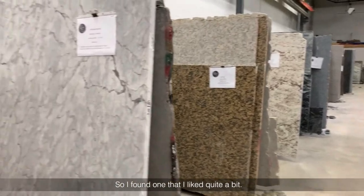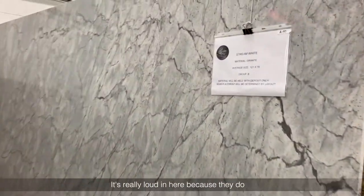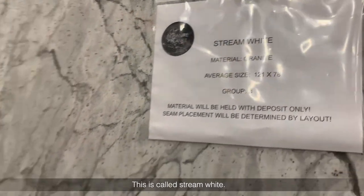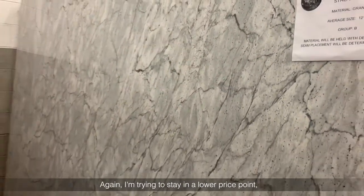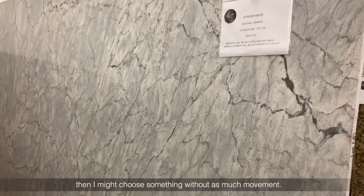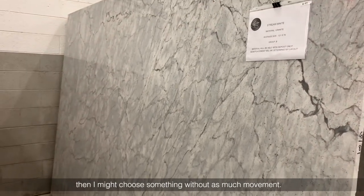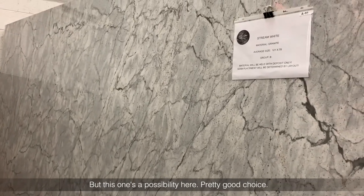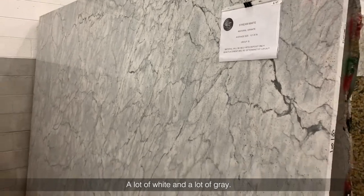So I found one that I like quite a bit. It's really loud in here because they do manufacturing here on site as well. This is called Stream White. Again, I'm trying to stay in a lower price point. So if I had a bigger budget to spend, then I might choose something without as much movement. But this one's a possibility here. Pretty good choice. A lot of white and a lot of gray.